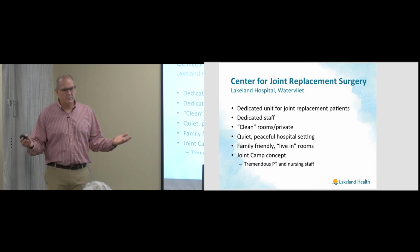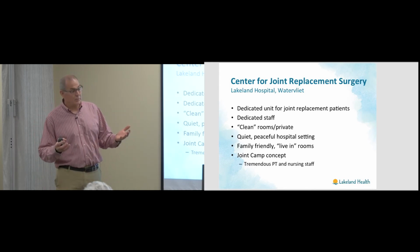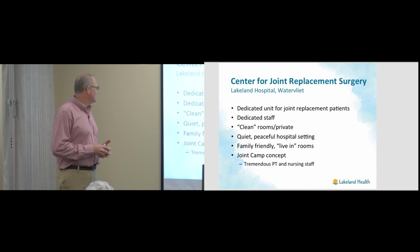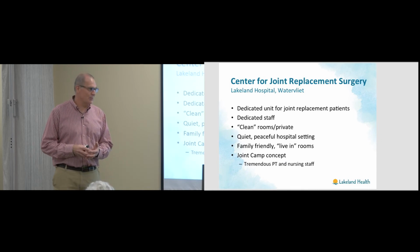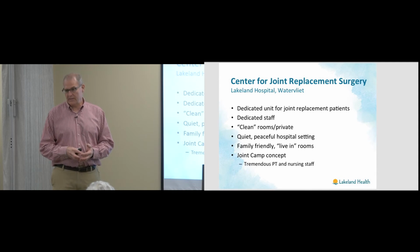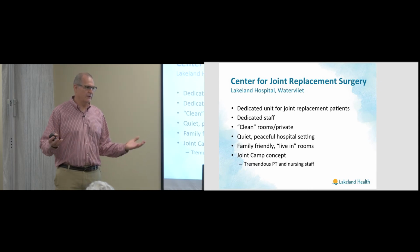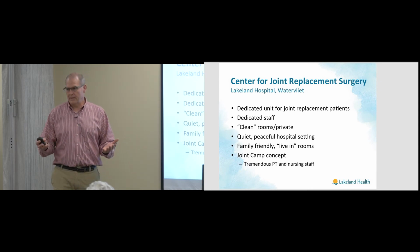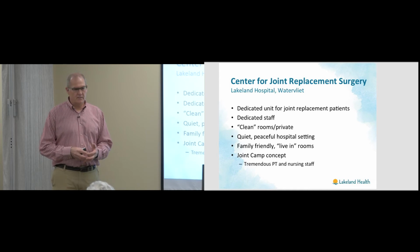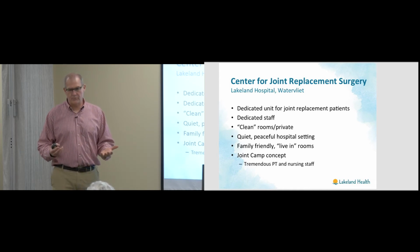So why would you have hip replacement or joint replacement here, Water Lake, a small hospital? We have a dedicated unit for joint replacement. It's the primary thing that's being done in Water Lake right now, orthopedic surgery. The floor where you're admitted is just for joint replacement patients. And the nursing staff and the physical therapy work just with joint replacement patients.